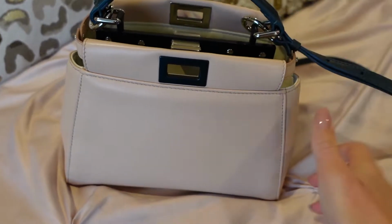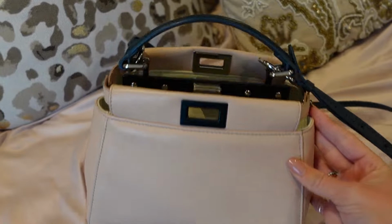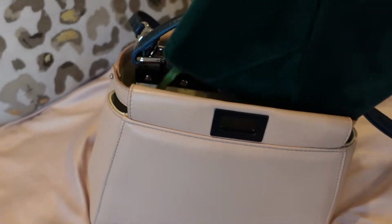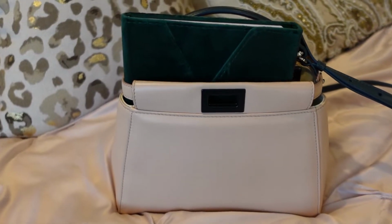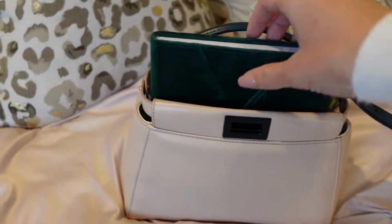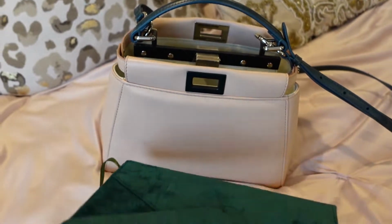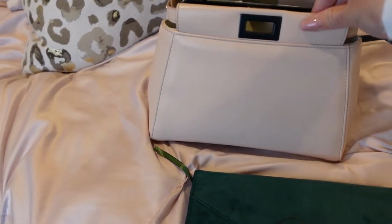Moving on to the Fendi Peekaboo. This is such a cute little bag. So the notebook here would not fit. So you can stand it up and just see that it is way too big for this bag. You could, if you needed to carry it, you could, but this would be more for the small size of the Fendi Peekaboo, and it really doesn't fit very nicely in here.